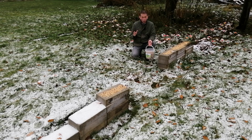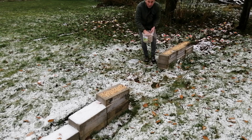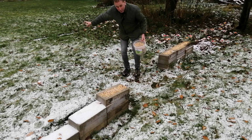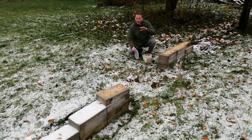So one of the things I've done is I've put birdseed down, and I've done this at various locations around the garden because don't forget, birds can be territorial. So 50 metres away there might be a bird looking over at this quite enviously thinking, I wish I could get to it and have some of that, but it daren't because it's not in its own territory.